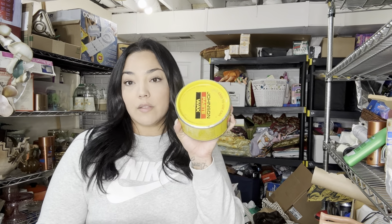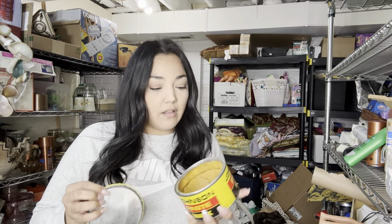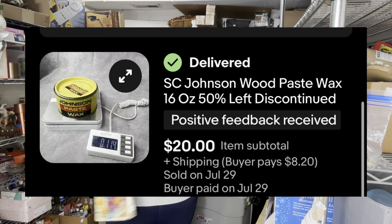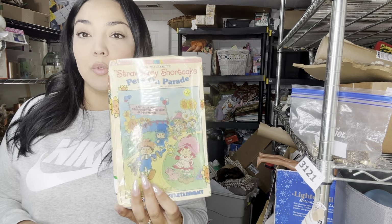If you don't know, this is a Bolo. I don't know how much is in here. The guy gave it to me for free at an estate sale. I guess there's enough in there for me to list. Someone will want it.